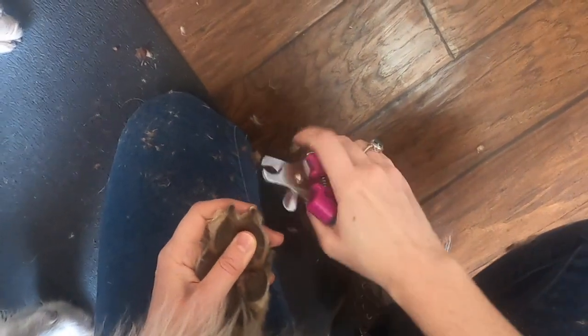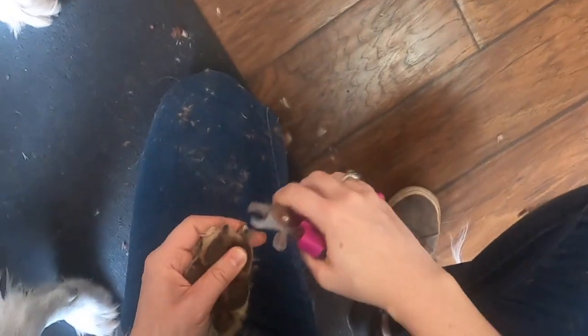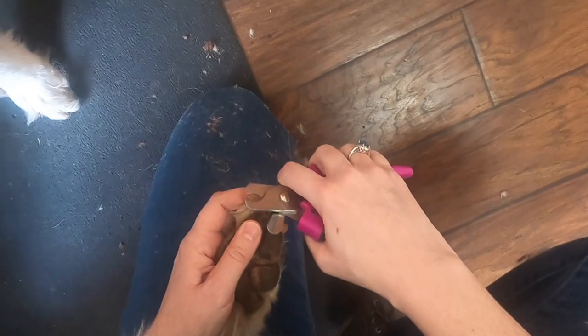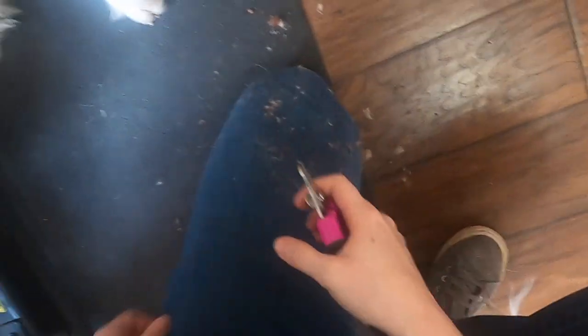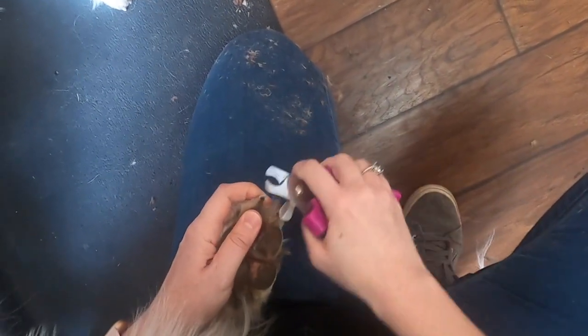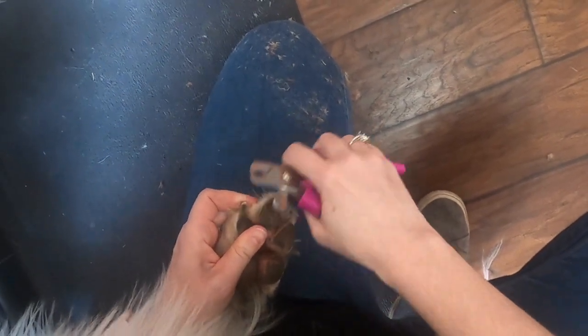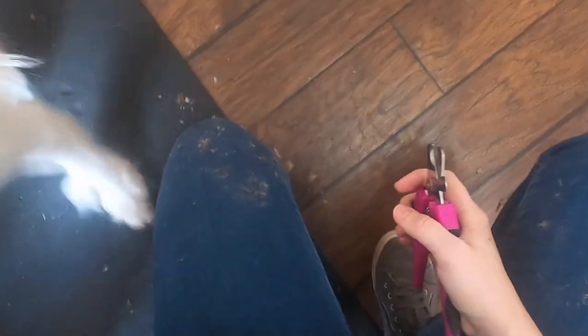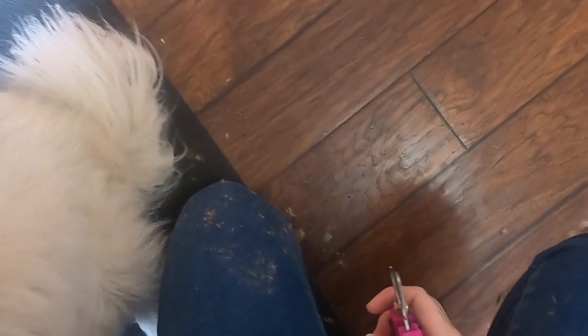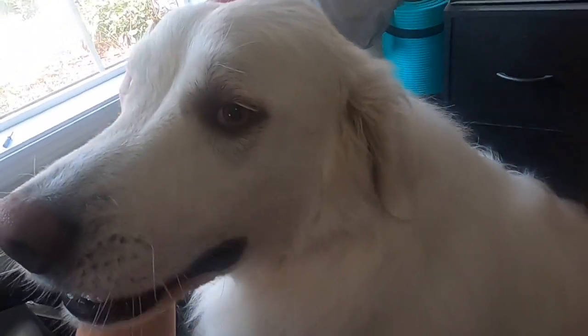Okay, good boy. Yeah, he's got caked mud in there. Okay, easy. Shh. Good boy, Finn. I got you, buddy. Good boy. And he's one of these awesome dogs that has dew claws on their front feet and their back feet. They're not super long. Okay, good boy. We did it. That wasn't so bad. That was just one foot.